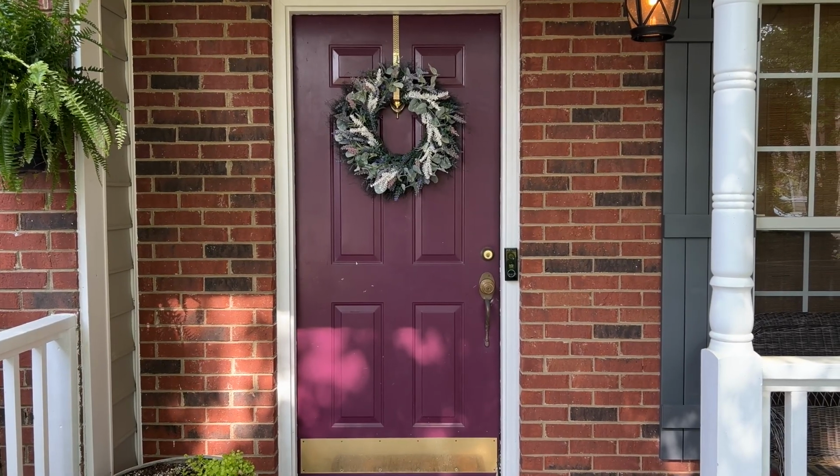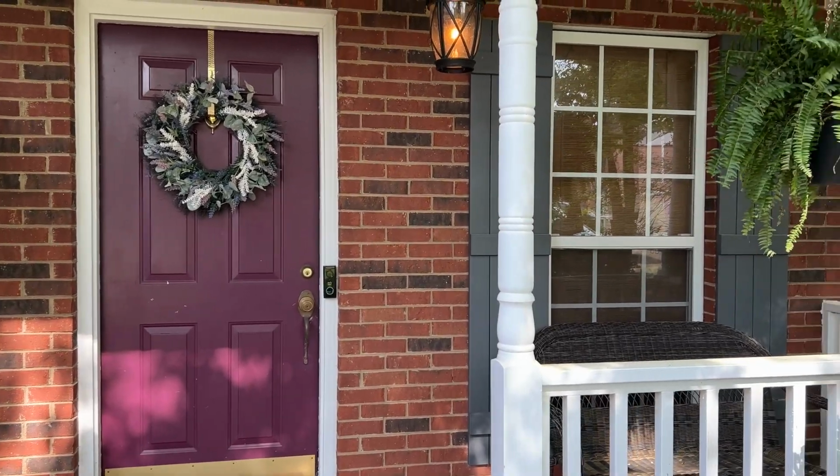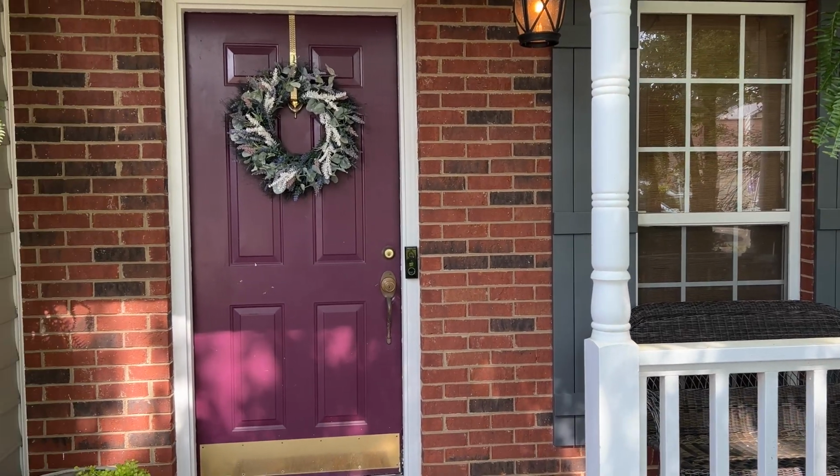Here's the before, ugly purple door, and we replaced the shutters with the gray. Bye-bye.